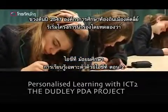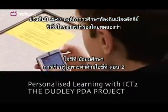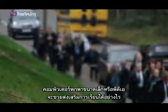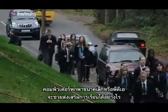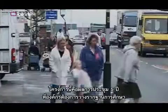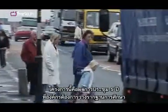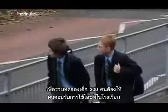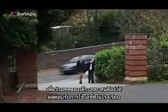Early in 2004, Dudley Local Education Authority embarked on an ambitious pilot to investigate how handheld computers, or PDAs, might be used to enhance learning. The pilot came about as a result of a 5-year review of the authority's Grid for Learning project, during which 200 pupils were asked to feed back on their experiences of using ICT at school.